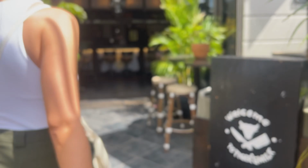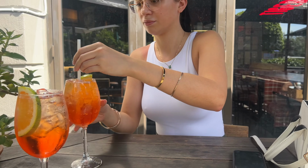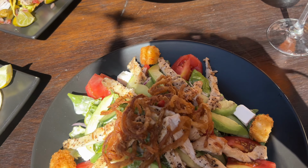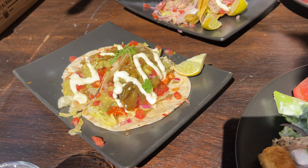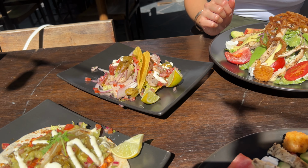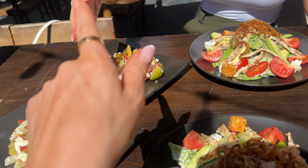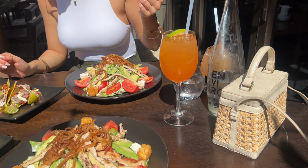First stop. Tea, cheese. So we've got feta and avo salad. And then we've got tuna tacos and chicken tacos. And I think these were like £6 each. These were like £8 each, just crazy, so yum yum.